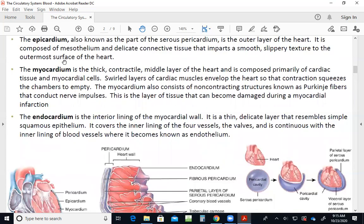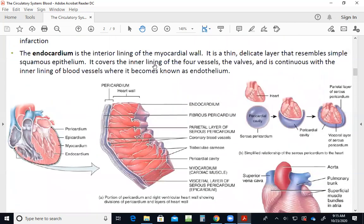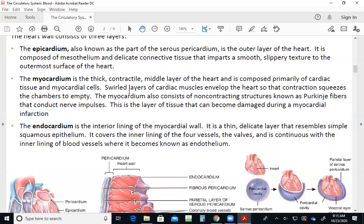Those muscle fibers are going to run in a coordinated way, like we show here, creating swirled layers of muscle that envelop our heart. So when we contract, it squeezes the chambers empty. Like, if you think of milking a cow, it's going to squeeze the udder. That's what we're doing to the chambers when our heart pumps.